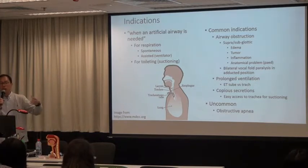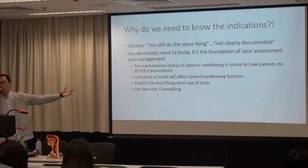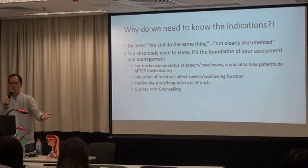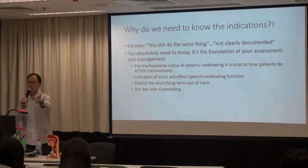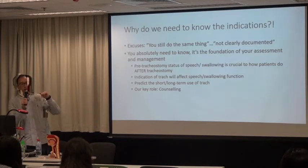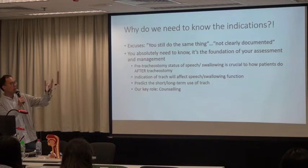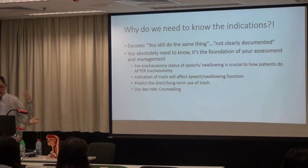So knowing the indications is very important, and I hear a lot of excuses. I hear this all the time. No, that's not true. We don't always do the same thing for patients with a tracheostomy tube. It's not clearly documented. These are excuses that I hear. You need to know because, as I said, it's the foundation.